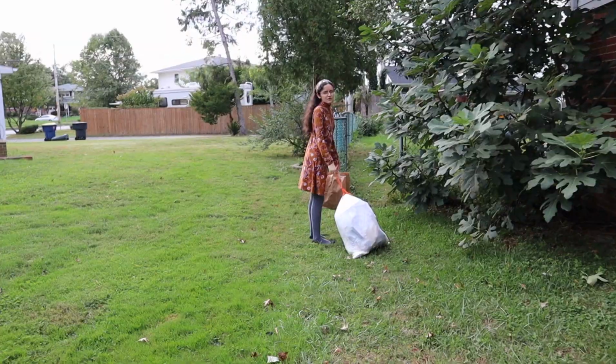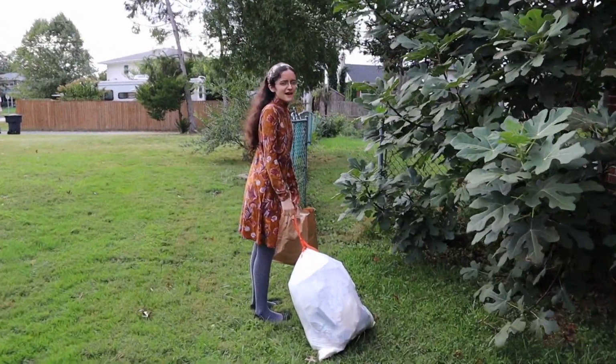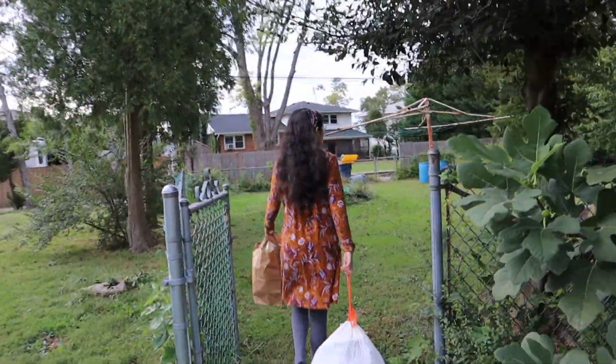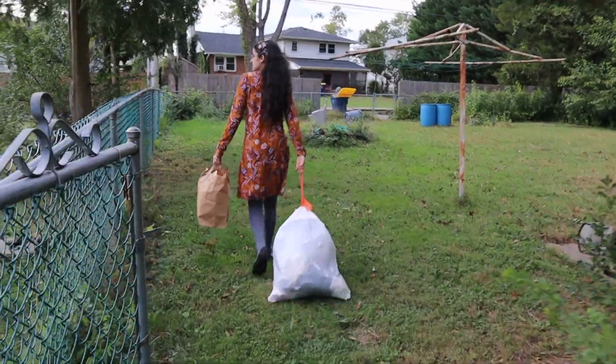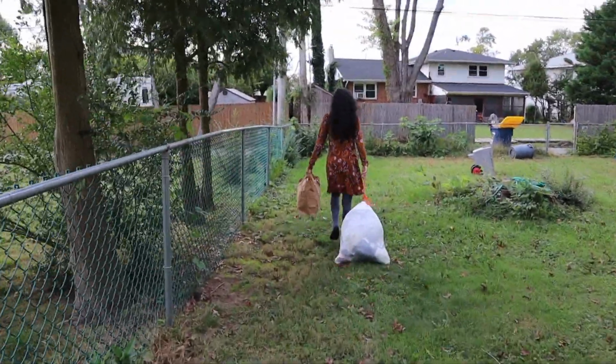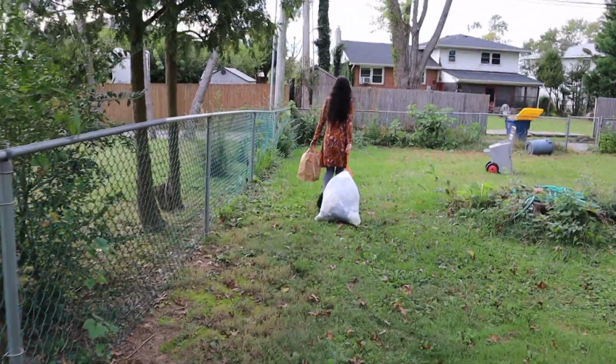Trying to look fall-y. I was thinking about wearing boots, but I'm just going around the house. So I was like, eh. But I'm not sure. Should I get it now or should I wait a little while? I always say, you buy it off season. Right now everyone's trying to buy coats. So I would say maybe in the spring.